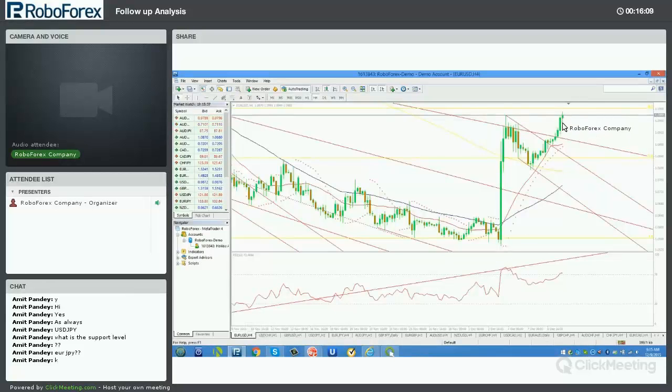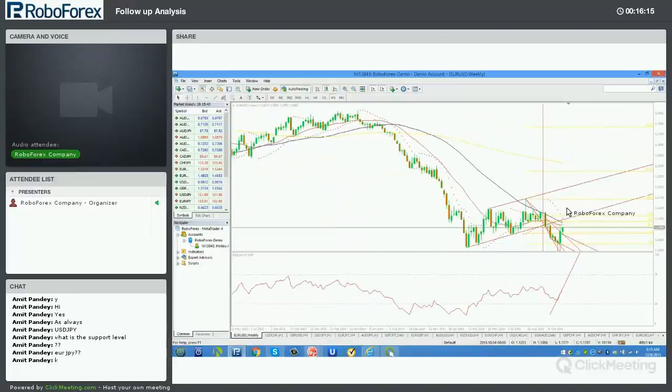Okay. So my bias is we're going a lot higher. I think we're going to test on the weekly chart. These highs up towards 117 is possible to me.